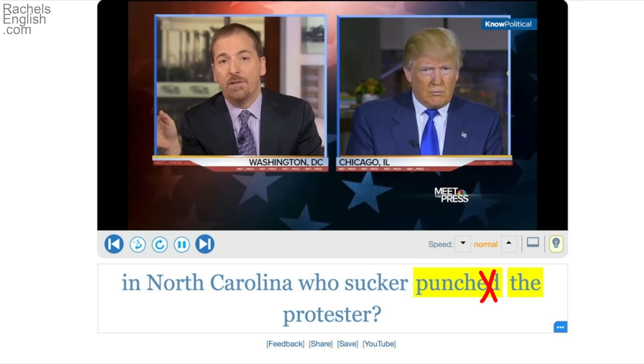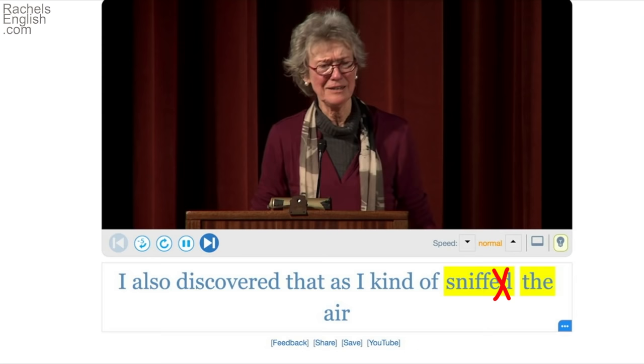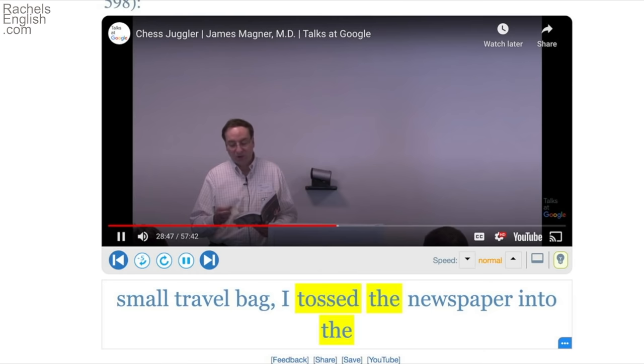Sucker punched the. I also discovered that as I kind of sniffed the air around Lake Charles, sniffed the. I tossed the newspaper into the back seat.